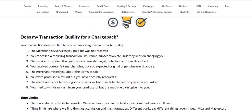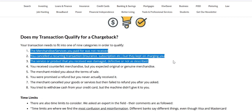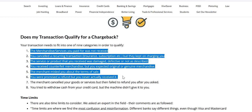So does your transaction qualify for a chargeback? Usually it has to fit one of these. So you paid for something that you didn't receive, you canceled something recurring but they kept charging you, and also the service or product that you received was damaged, defective, or not at all as described, or that you received something that was counterfeit, or that you were misled about the terms of the sale, and/or you were promised a refund, but you never received it.